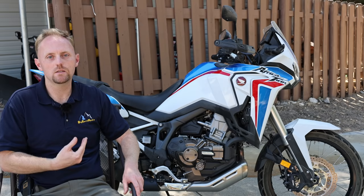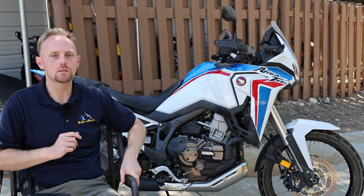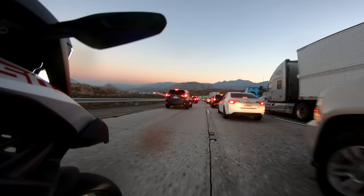The third advantage to the DCT is that in urban environments, in stop and go traffic, in city traffic, this is a huge advantage because you're not using the clutch all the time. It just is a lot less tiring and allows you to focus more on your lane splitting or what the traffic is doing and dealing with those urban environments. So that's a huge, huge advantage of this.